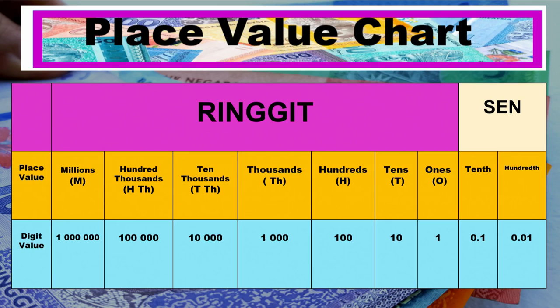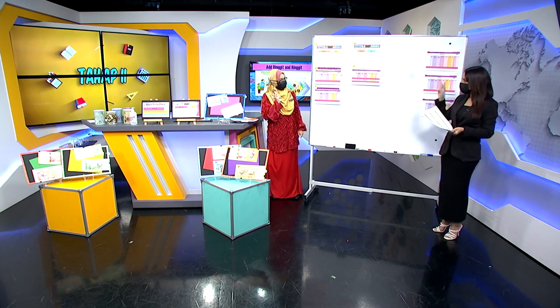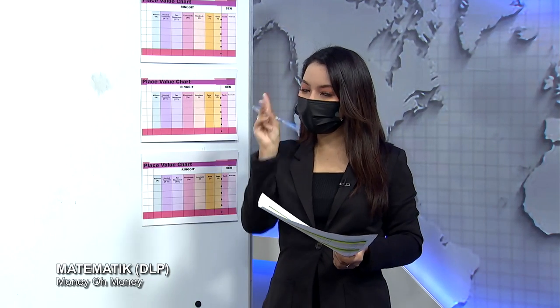So the place value chart. The place values of the money, sen and ringgit: ones, tens, hundreds, thousands, ten thousands, hundred thousands, and millions. The values of the cents are 0.1 and 0.01. That means, teacher, there are two charts. Yes, the T-chart and also the place value chart to solve addition and subtraction. Did you get that, pupils? Remember, there are two charts, the T-chart and the place value chart.